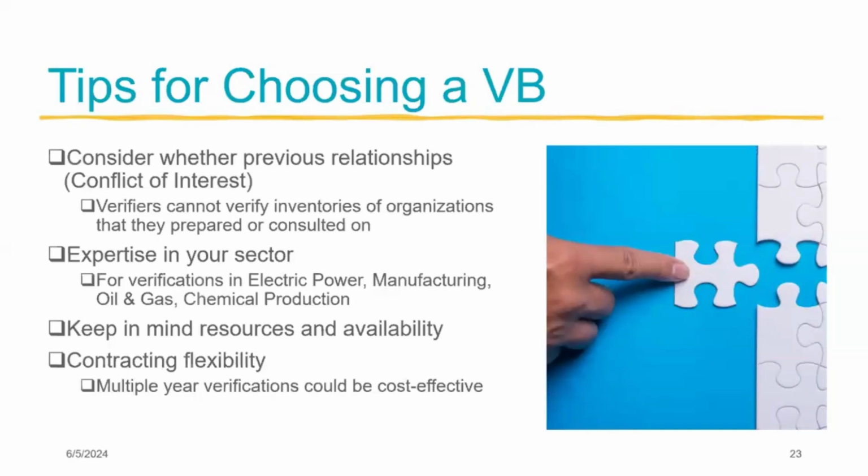So depending upon your industry sector too, you should seek out a verification body that actually has expertise and accreditation to conduct verifications in these sectors. These are the electric power sector, manufacturing sector, oil and gas, chemical production, others. A&AB has a whole list of these different kinds of groups that verification bodies are accredited to, just because there are additional processes, additional technologies that may make a verification a little more complex, that require verifiers to have some additional expertise in that sector.